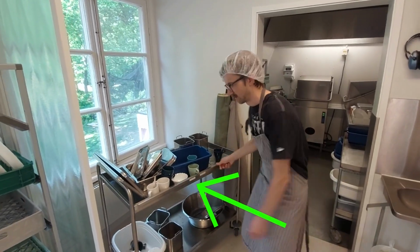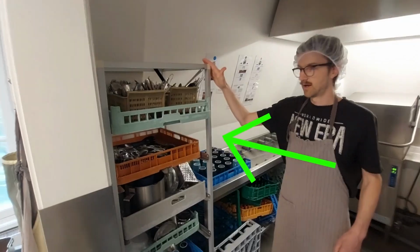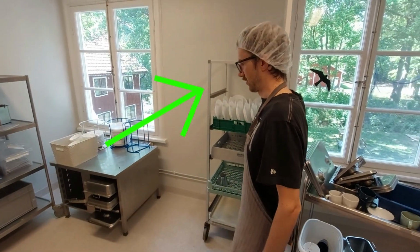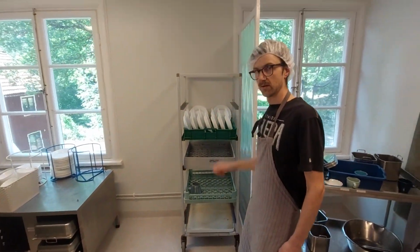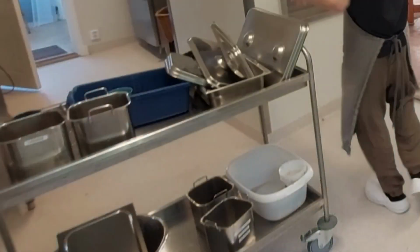The two low stainless steel carts are for dirty dishes only, and the two high dishwashing basket carts are for clean dishes only. No dirty dishes may enter the clean areas, and nothing clean may be put on the carts for dirty dishes.